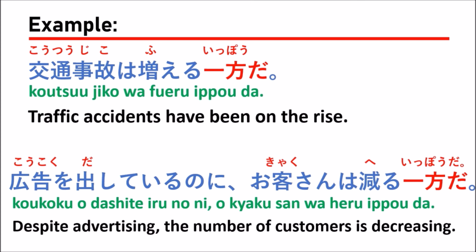So you can use it in a situation like this. You can use IPPOU. 減る一方だ. This means continuing to decrease, even if you advertise your products in so many channels.